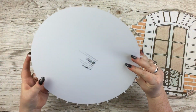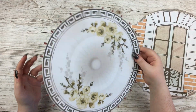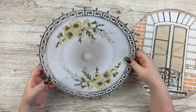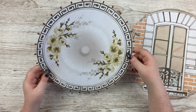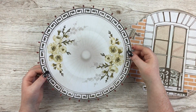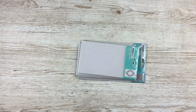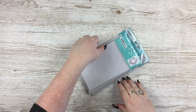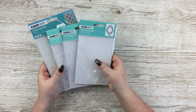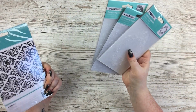And then this one from the Hanami Garden collection is the parasol, and I do have some of the Hanami Garden collection, so I'm quite chuffed to get this and use that collection because I think I've only used it twice and been wanting to use it again, so yay. Then I got a load of these Kaisercraft embossing folders because I always forget about embossing folders. I don't have many, and these I just thought were really, really pretty, and they were all really, really cheap.